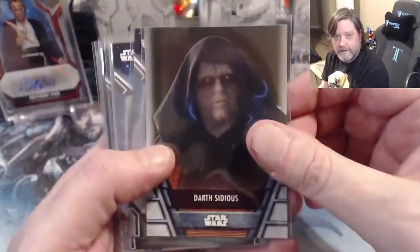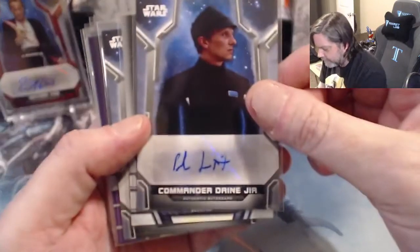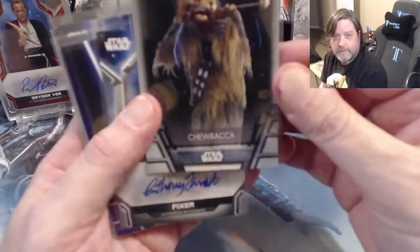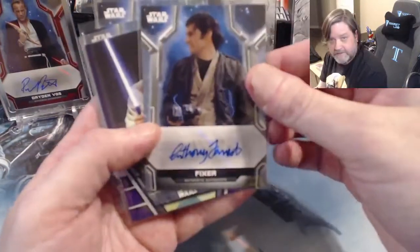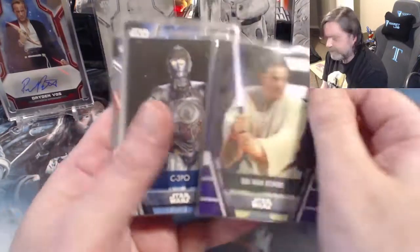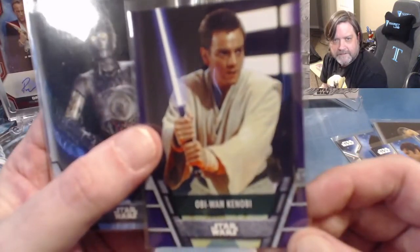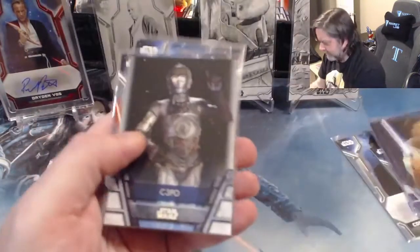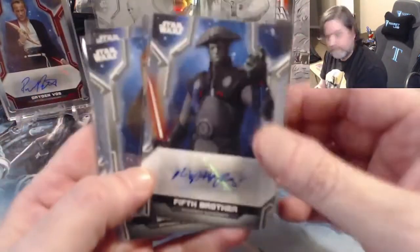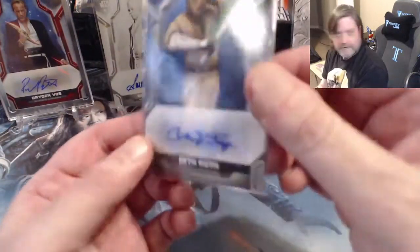Other stuff. We've got a Darth Sidious short print, Yaddle Otto, Commander Dane Jurr, Chewbacca short print, Fixer from the unreleased scenes. We've got an out of 10. Come on, focus. Well, it doesn't want to. Anyway, you know what he looks like. And a C-3PO short print, Fifth Brother Otto, Sese Tin Otto, and Eeth Koth.